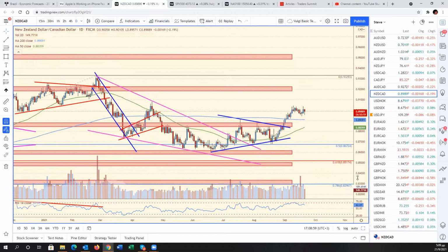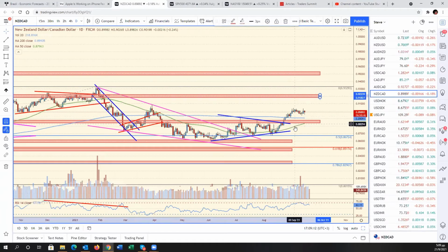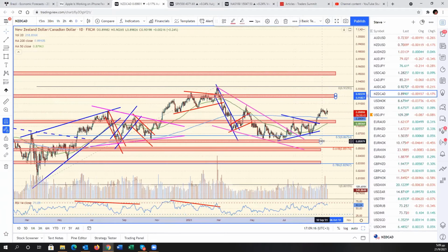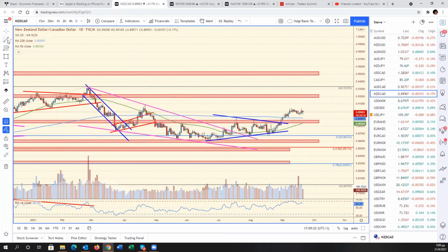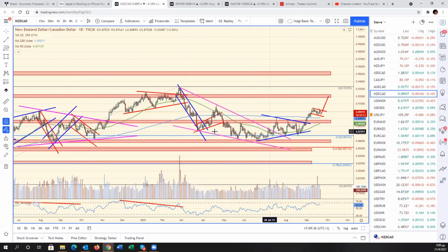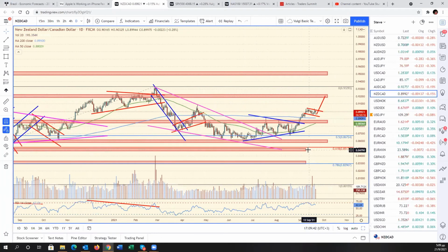Now, having to do with Kiwi CAD, you'll notice that it looks a lot healthier. So we've broken through this triangle and we seem to be developing some kind of a bull flag here. And the price action from the lows seems more convincing. So between the two of them, clearly Kiwi CAD looks better, right? Because the Kiwi has been overperforming the Aussie clearly.